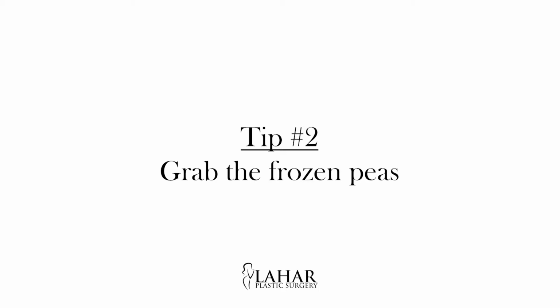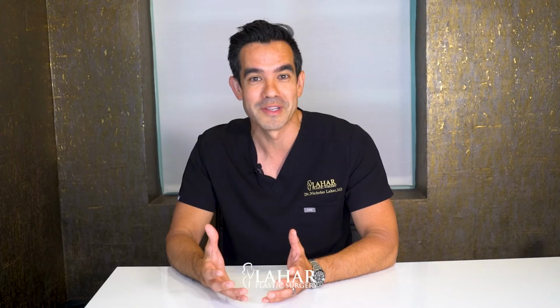Number 2, grab the frozen peas. After your procedure, you're going to be quite swollen, and your nose may even be bigger after surgery than before surgery. And so one of the things that you can do is use a cold pack, such as frozen peas or a glove that's filled with ice, and put it on your upper forehead and upper nose to cool down the area and reduce swelling.